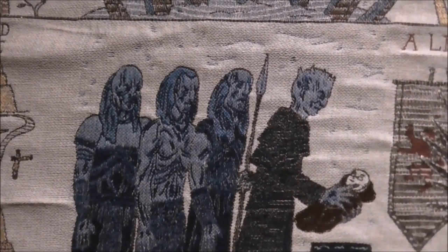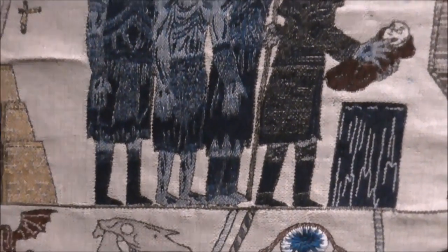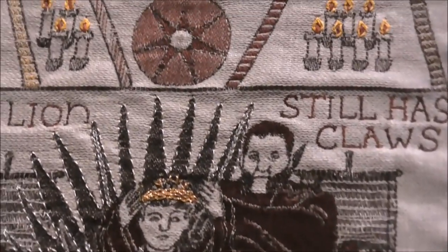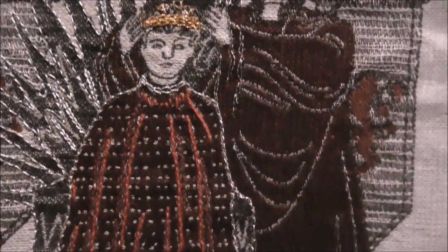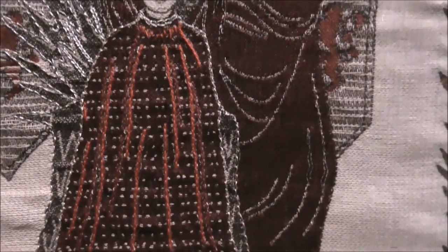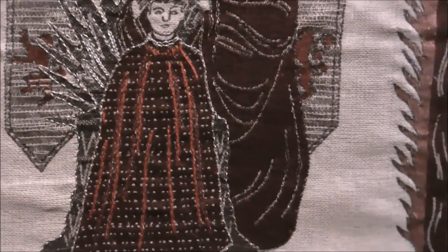These are white walkers. A lion still has claws. And that's the throne of swords, I think. And I have sat on that. Or something like it.